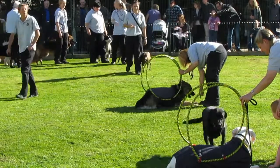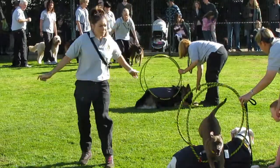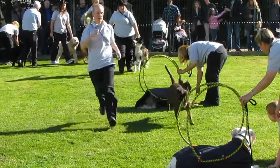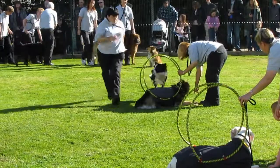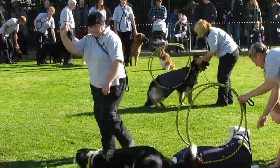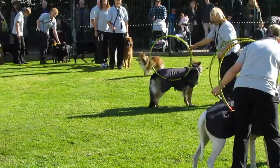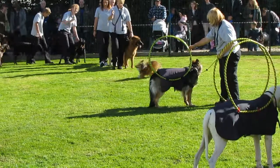And there goes Monty and Boo. And there's Jasmine, the boxer. And there's Ben, the border collie. Yeah, we can do 360. Oh, yeah, 1,080 straight away through. But of course, to make life real difficult, this is what we do. We make the dogs stand.